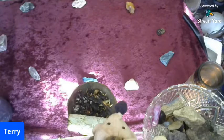Now we have a lot of readings to do today, but before I get started on any certain persons, I'm going to read a group card for anyone watching. This may or may not apply to you, but then again, it just might. I'm using the deck called the Soul's Journey.